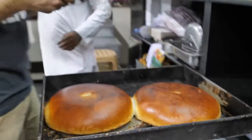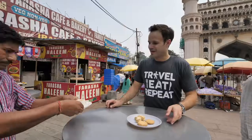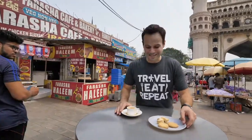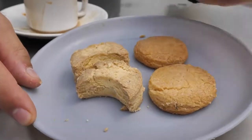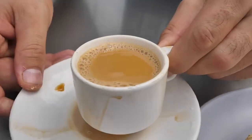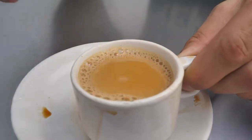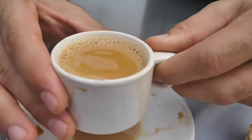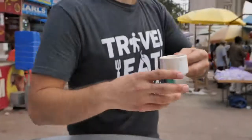And after those amazing buns, next came the incredible Irani chai. Thank you. Awesome, guys. We got Irani chai, and then we also got beautiful moon biscuits and Osmania biscuits. So this is cardamom butter biscuits, but right here, this is what it's all about. This is the defining cup of Hyderabadi tea right here. The most rich, frothy, beautiful tea, and we're right in front of Charminar.